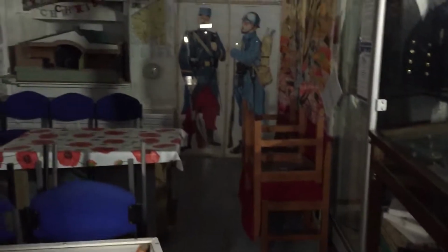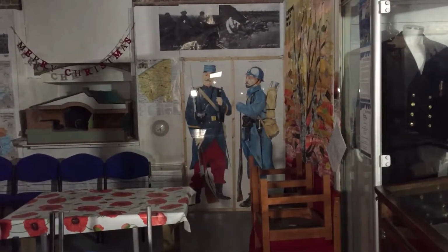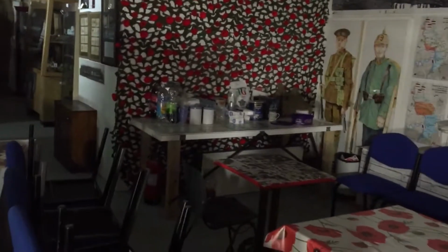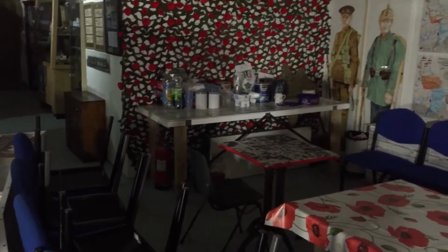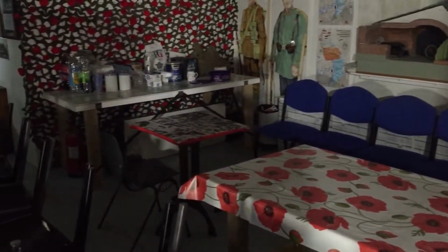Let's come this way. So we use the area through there for any visitors who come in at night. We can set it up theatre style for lectures and talks, or for people wanting to test equipment on artifacts, this kind of thing. See if they get any readings. And the rest of the time we can use it as a bit of a cafe as well.